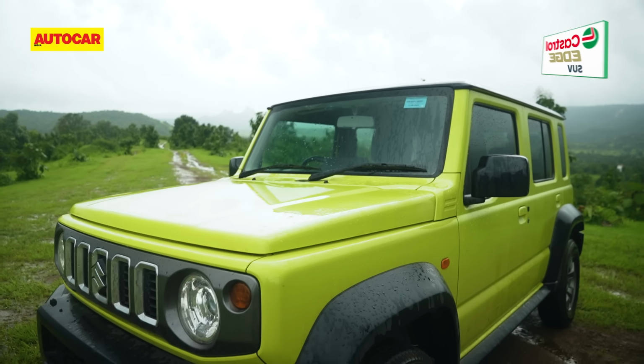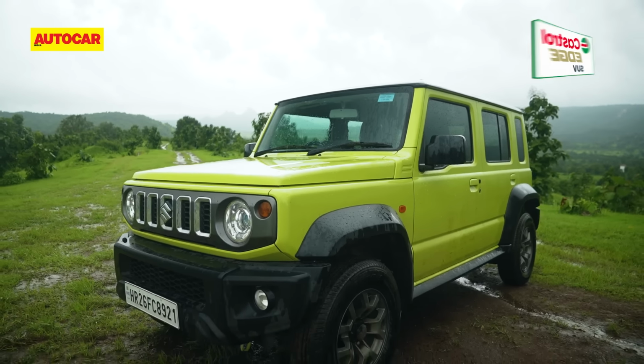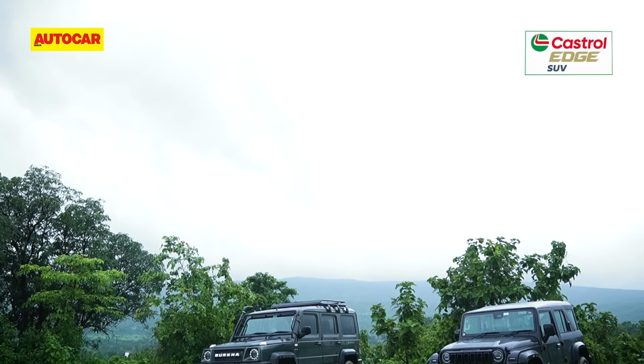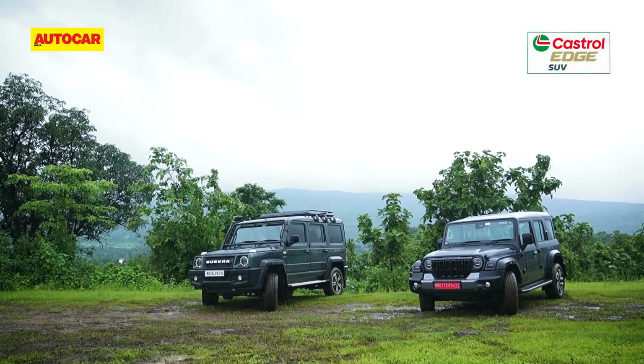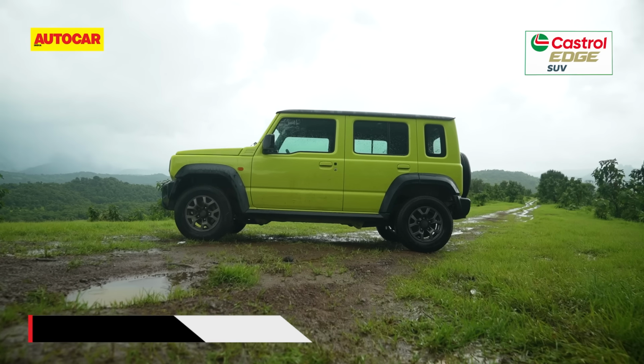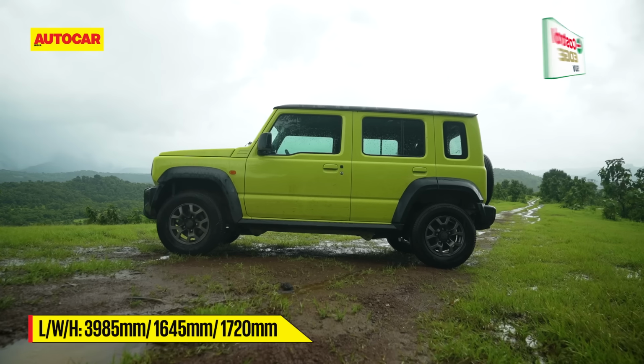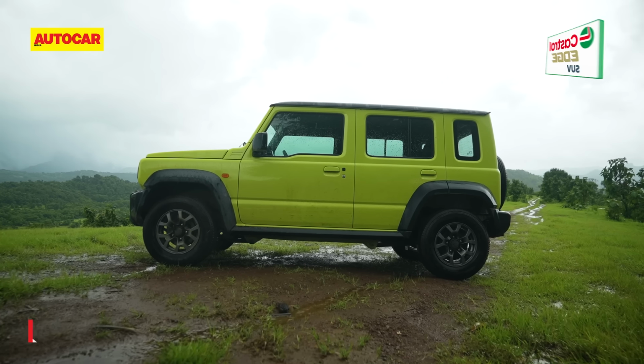Five-door off-roaders they may be, but as you might have realized by now, talking size, there's the compact Jimny on one side and the significantly larger Thar Roxx and Gurkha 5-door on the other. The Jimny is the shortest, narrowest and lowest, rides on small 15-inch wheels and in all, almost looks like a miniature in the company of the other two.